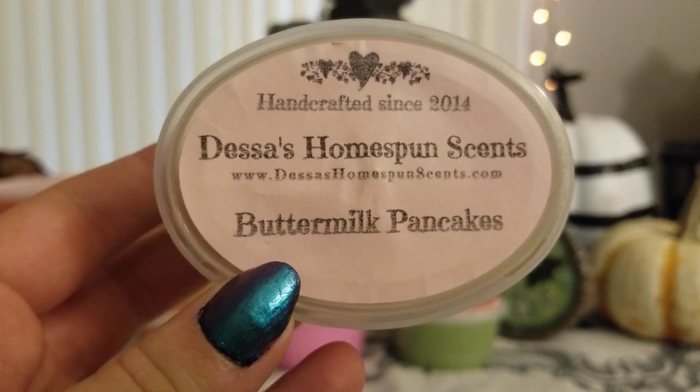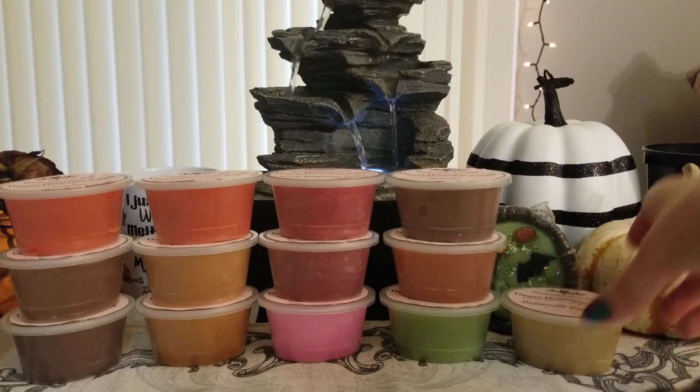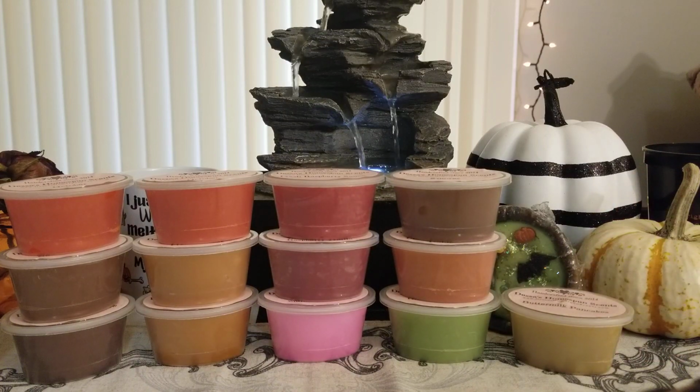Buttermilk Pancakes. This is so good. You definitely get the pancakes and then the maple syrup scent. Oh my god, it is such a good bakery scent. I love that one. Again, I really wish I had gotten more of it.